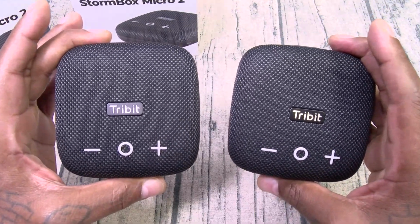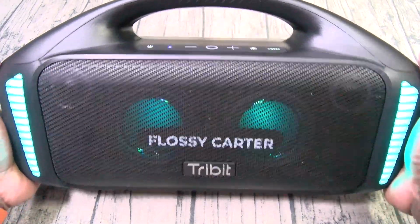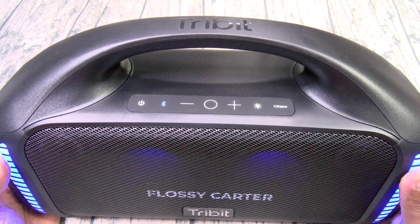Let's keep it moving. All right, so now let's take a look at the Tribit Stormbox Blast. In my opinion, this is one of the best deals that you're going to find on a portable Bluetooth boombox. Now, check out my full review and then check out my other video where I put this side by side against the JBL Boombox 3, a speaker which is more than double the price, and they was running neck and neck. This is easily one of my favorite Bluetooth boomboxes. You got a ridiculous battery life, you got the RGB lights, you got extra bass mode, and you can pair two of these together and blow your house up, okay?